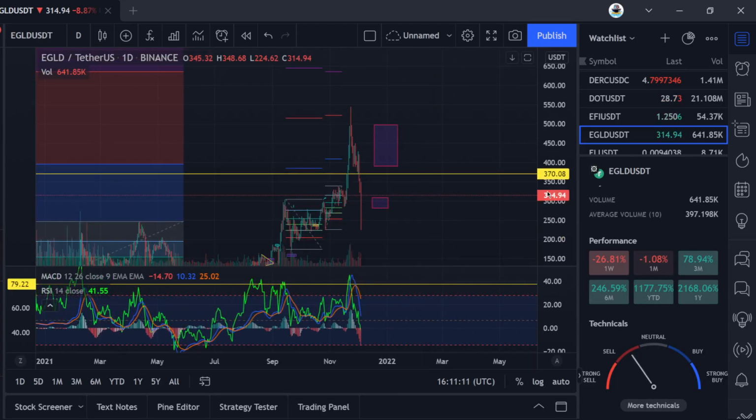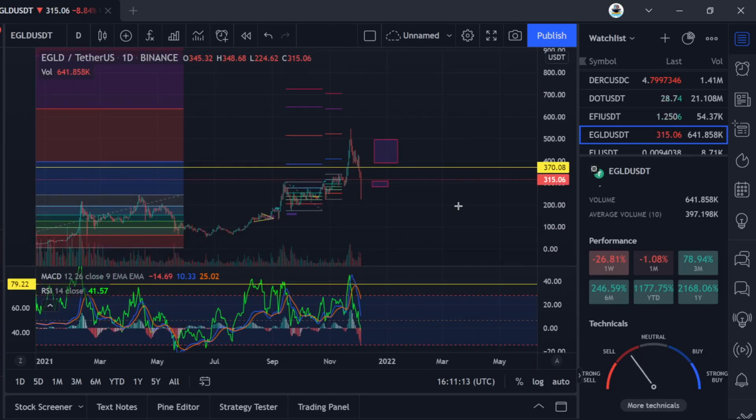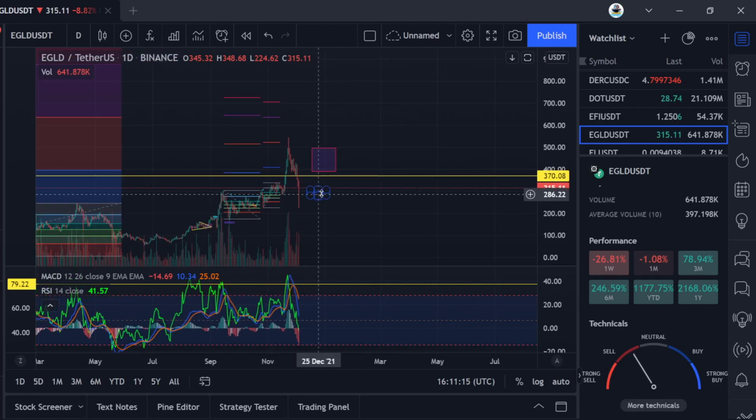But for now, guys, like I said, again, not financial advice, but there's some really nice areas of interest, in my opinion, in the few days coming, perhaps, and on the way up, of course, as well, when we eventually get back to those areas. So there's good opportunities on both sides.